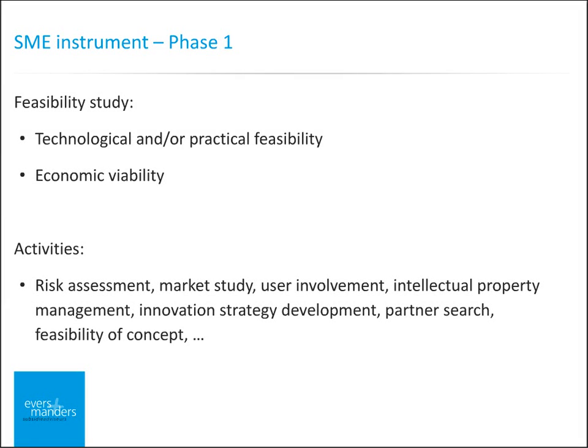But during phase 1, you can further elaborate on that. You can also validate your business model. So apart from that, what are the activities? You can do risk assessments. You can do market studies. You can try to already get the end users involved in your project. You can do a patent search to get a feeling of the IPR landscape of your innovation. Innovation strategy development. You can do a partner search, feasibility of the concept, as I said, business model validation. All those types of activities are what you can do in phase 1 of the SME instrument.